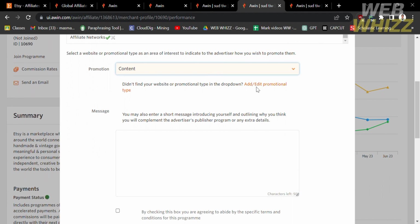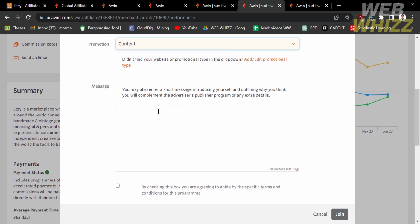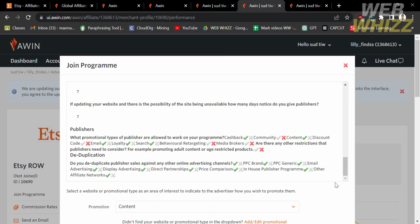And below that, you are also required to enter a short message introducing yourself and outlining why you think you will be a competent fit for the advertiser's publisher program, or any extra details, before checking this box that indicates that you agree to the terms and conditions, and proceed by clicking the Join button. And upon clicking the Join button, your application will be automatically submitted, and all you need to do is to wait for the confirmation email that will be sent to your email address inbox.